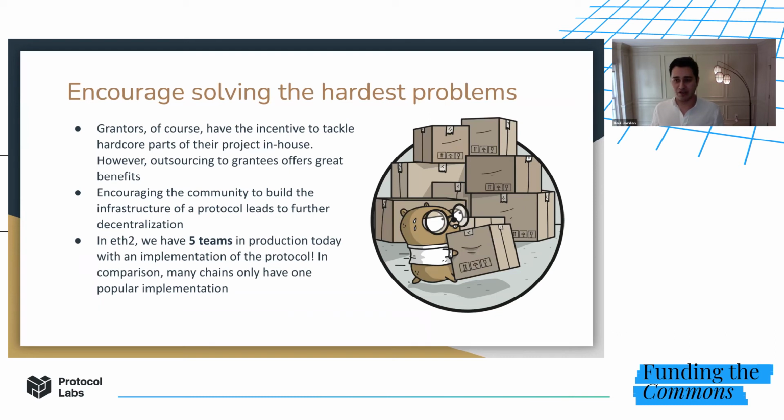Like in ETH2, for example, we have 5 teams in production today that have an implementation of the protocol, not just Prysm, right? We have teams that write their implementation in different programming languages. They come from different perspectives, different countries, different motivations. And I think that's really nice. It's a protocol that has many implementations. And when you outsource something like that to the community, you stand to gain a lot from it.